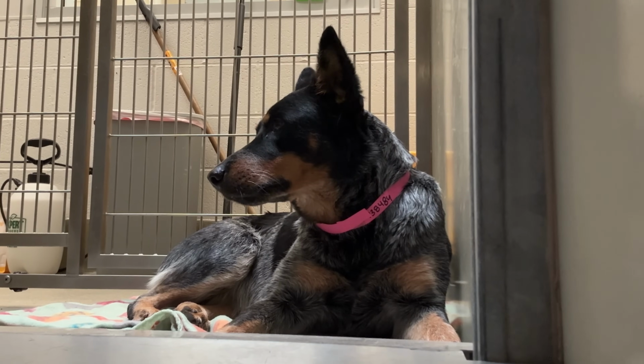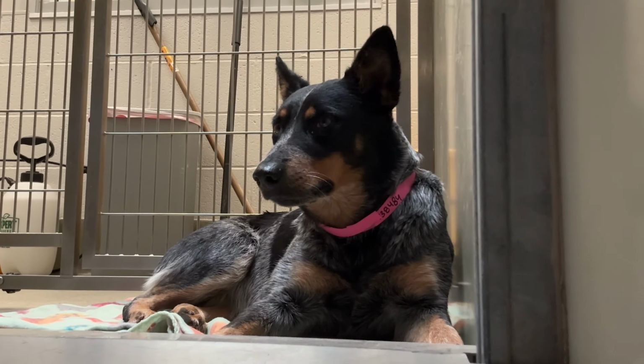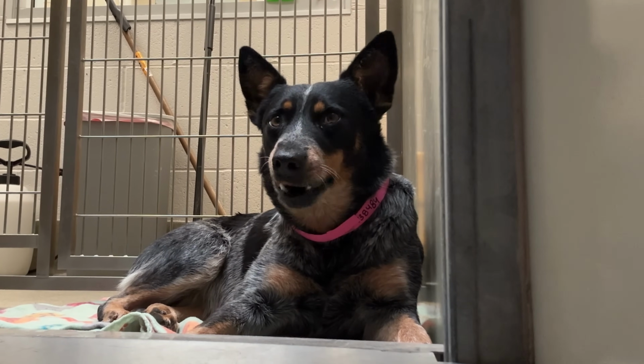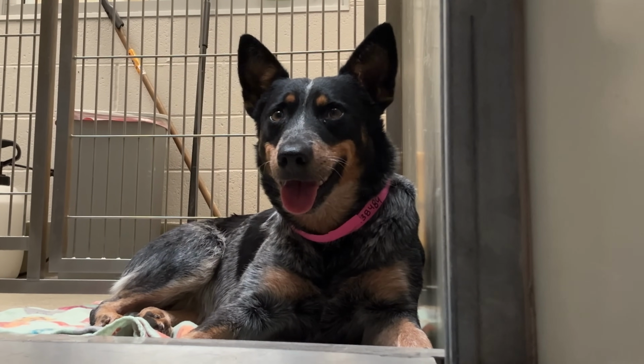I want to try and see if this dog knows any tricks, because blue heelers are so smart, they're really good at commands. We don't have a name, so we're going to need to come up with a name. So hang out for a minute while we come up with a name. And let's just see what we can do here. I bet we can do some pretty cool stuff, because we're going to have to help this dog come out of their shell so that they can find a home. Because what an awesome dog.